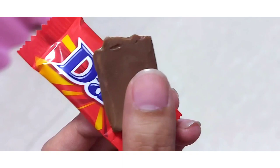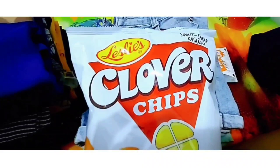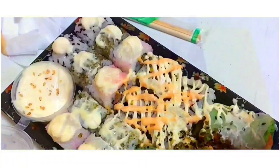And this is my favorite chips, clover. This one is a barbecue one and it tastes like clover bits. For my favorite maki from J Fusion Sushi and Rolls, and this cheese bread, my favorite.